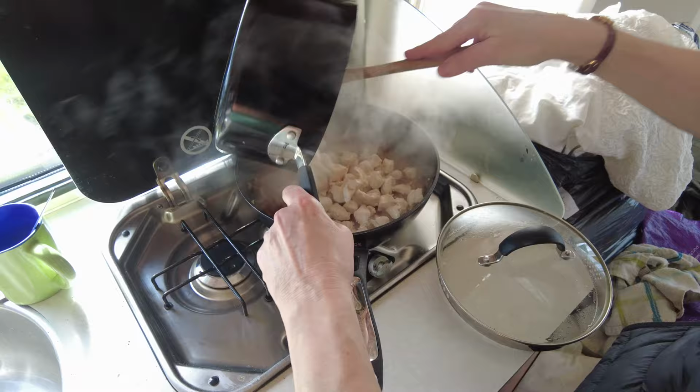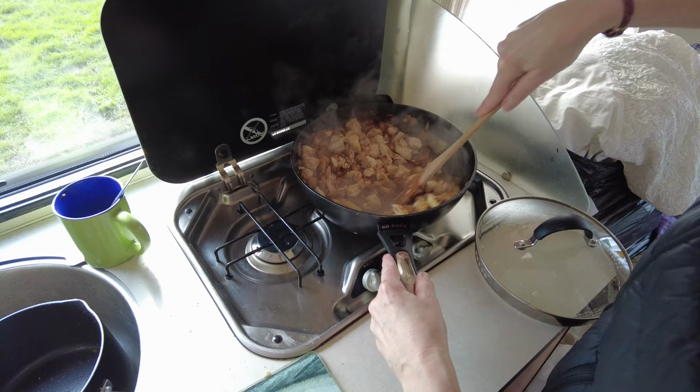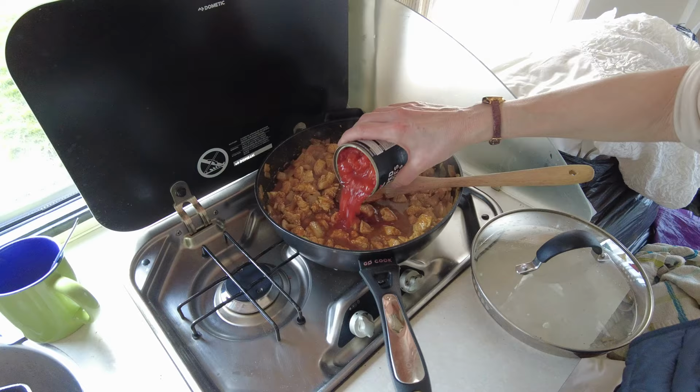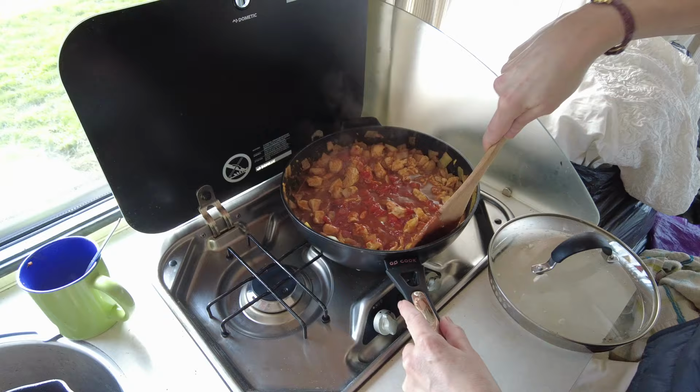Yep, and we've got some tomatoes, haven't we? Yes, some more tomatoes. Get all the juices in and all the flavours. Finally, the tomatoes. Mix in. Leave to cook slowly. Anyway, we forgot to bring the coat hangers and everything, so we're making a list now, so it's a good thing.